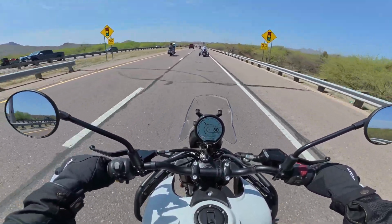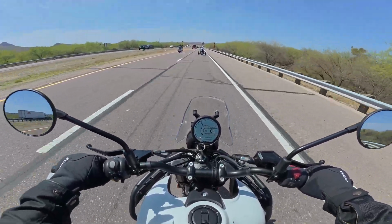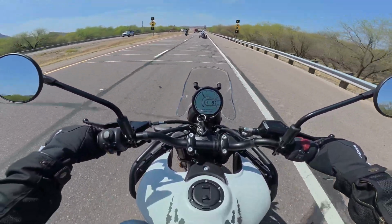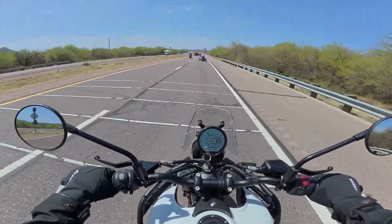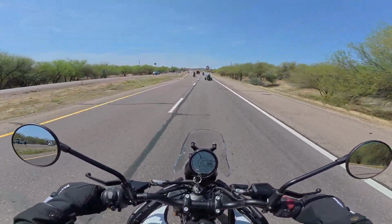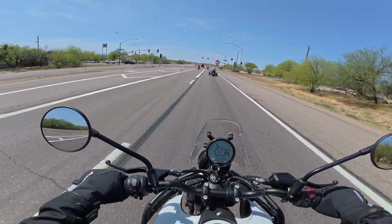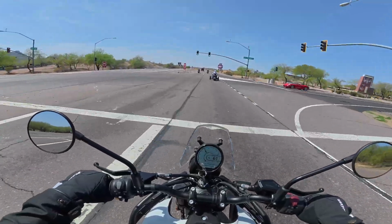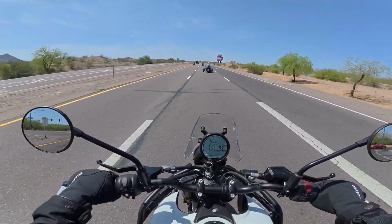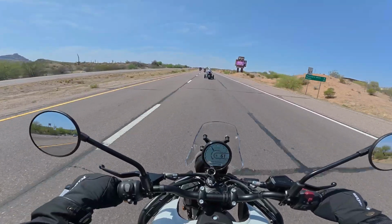But so far so good. I mean, the engine temperature is showing 140 degrees Fahrenheit, so it's not even halfway up the gauge here. We'll have to see how this handles 115 degree Fahrenheit weather out here in Arizona this summer. See how high the engine temp gets at that point.